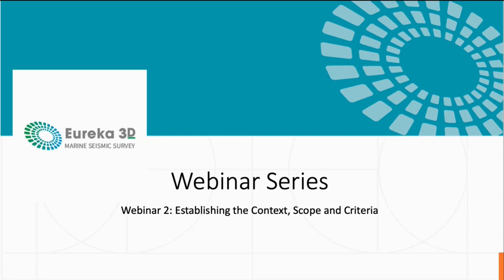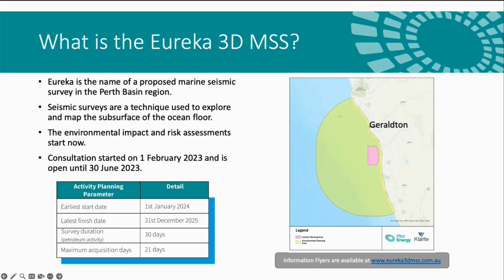For those of you who aren't familiar with the Eureka activity, the activity is a marine seismic survey. The proposal is to undertake the activity in the pink area that you can see on the map on the slide, just south of Geraldton and just offshore. The northern edges of that pink area are off the coast of Dongra. It's a survey in the Perth Basin, and we're exploring and mapping the subsurface of the ocean floor.